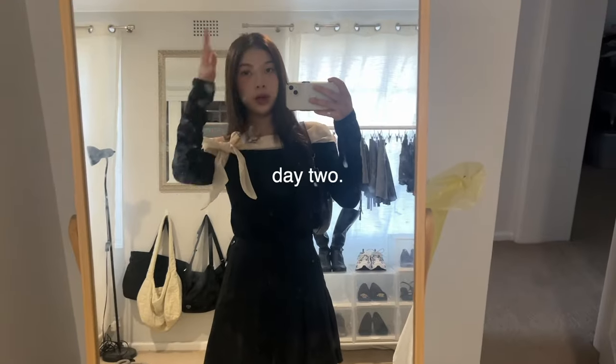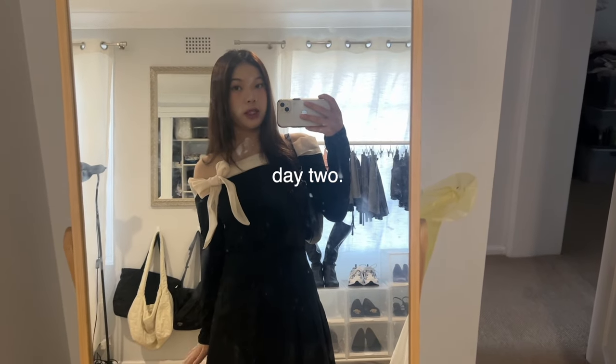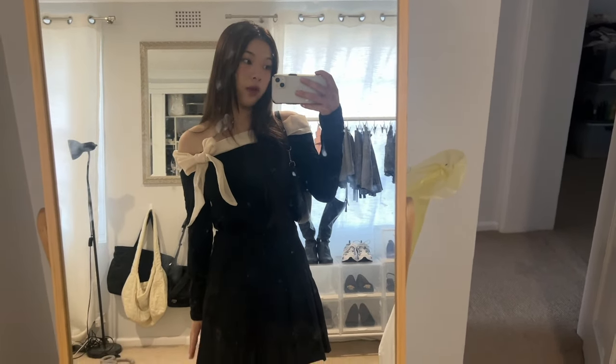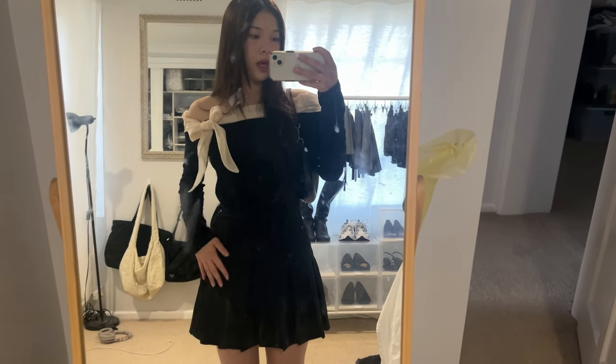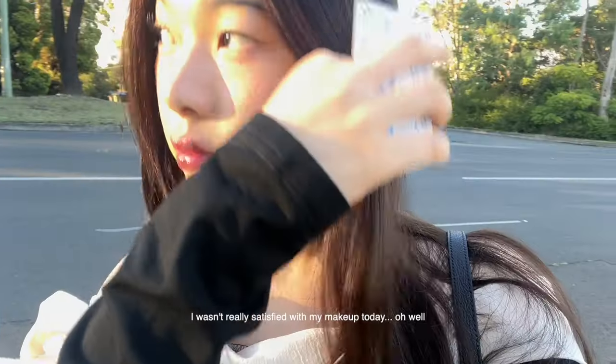I'm in a rush right now and I didn't have any time to do my hair, but I need to go out and meet Jenny in the city because we're going to have dinner together and take photos. And this is my outfit. I wanted to wear this shirt, but I couldn't find a skirt that like perfectly matched it, so I just wore this pleated skirt. And I'm also going to wear knee-high boots with this outfit.